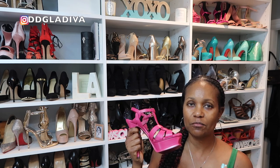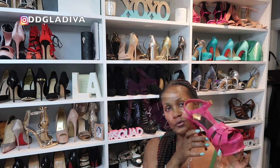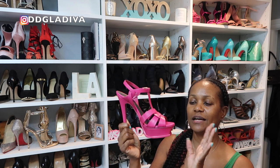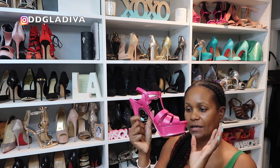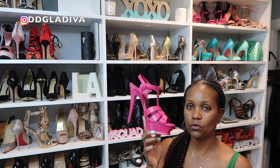But when I put them on my feet, I just really like them, but I don't really think they're in style all that much anymore. They're a classic shoe. They will most likely come back in style. I'm not saying that they're out of style, actually. No. But platforms are not really in. I haven't been reaching for them. I can't even remember the last time I actually wore these.